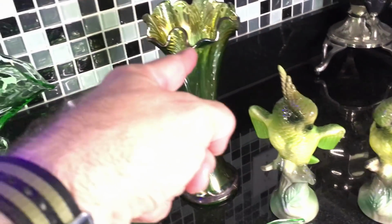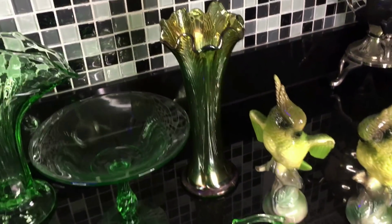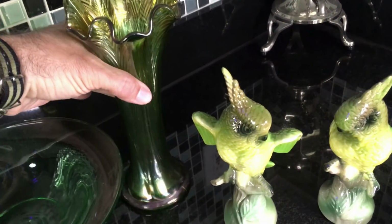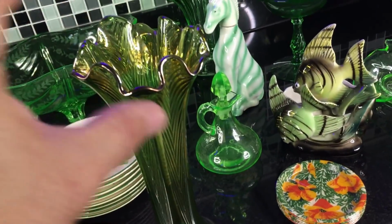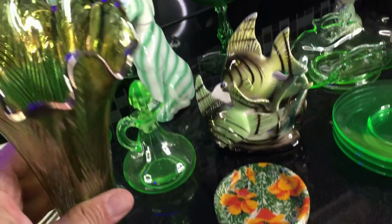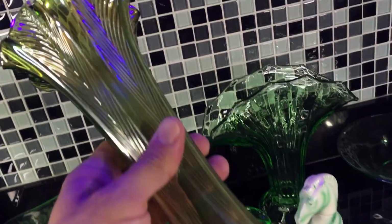Okay, there's a Northwood swung vase. Iridescent. And that's Northwood. And boy, we got all kinds of green colors going on with this one. It almost reminds me of seagrass, kind of the seaweed and things that would be around the ocean. It's kind of that sort of color of a green. And boy, is it gorgeous. I think this is called the feather design here. I might not be right on that.